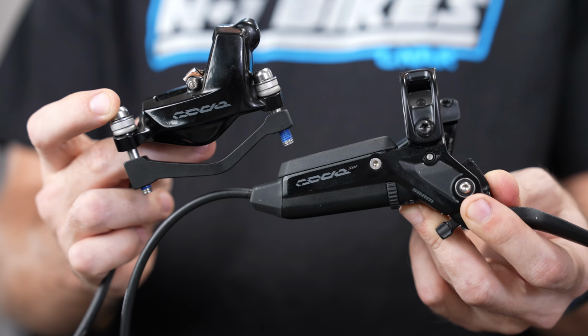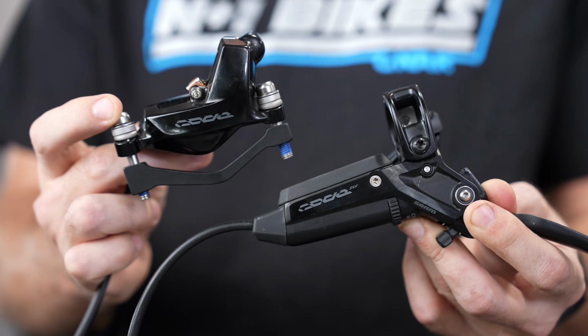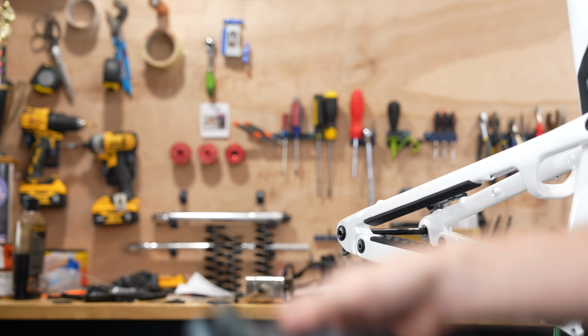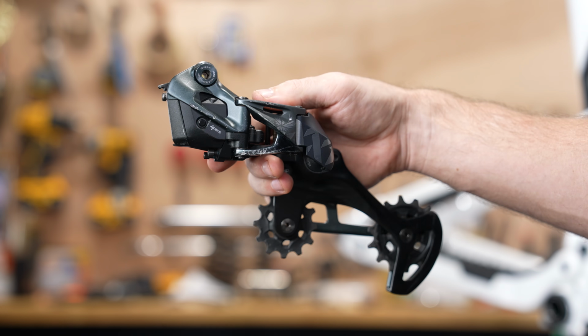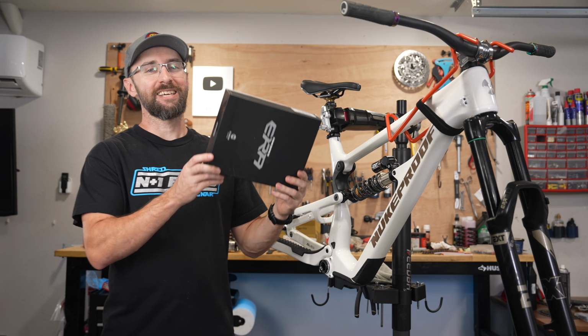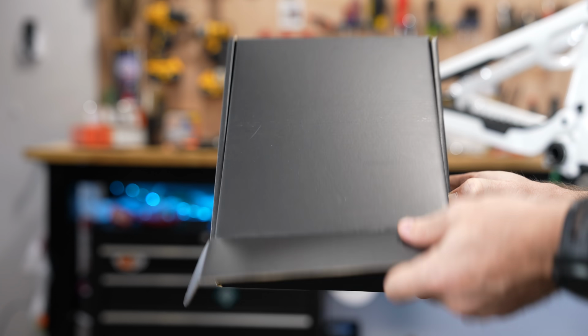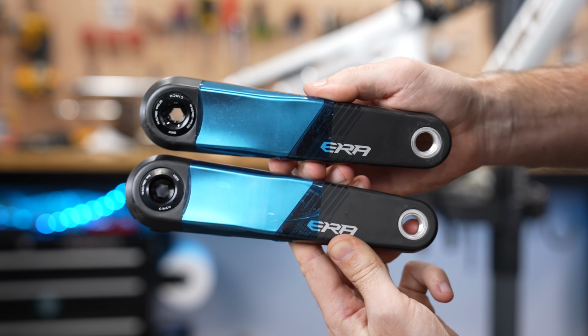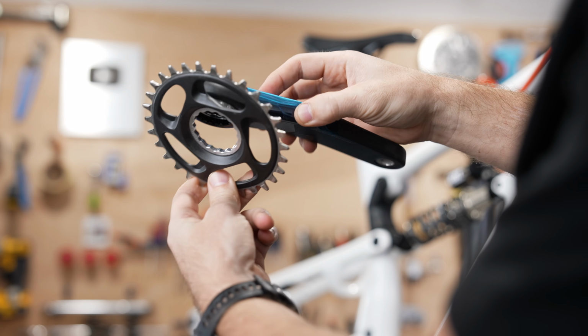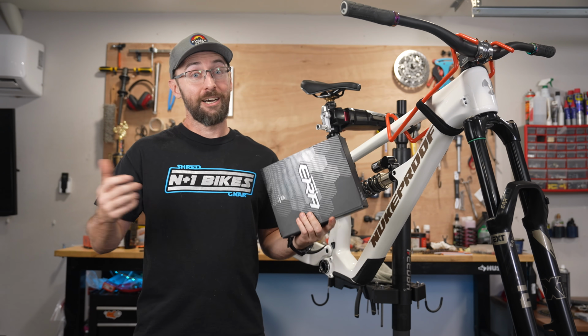Going with SRAM Code brakes, I've always gotten along with these, and I guess you could say they're era appropriate for a 2023 frame. Going XX1 Eagle Transmission AXS for the drivetrain, easy installation, no cables. And for the cranks, I finally get to try the Race Face Era V2 carbons. The only issue is, I've never messed with the Cinch sprocket before. I finally bought all the tools for Race Face, so I hope this goes well.